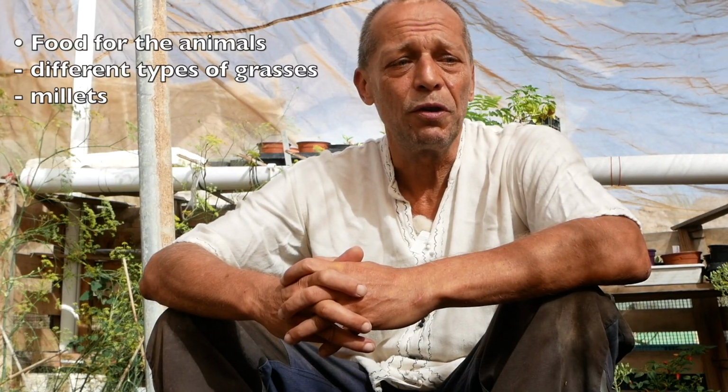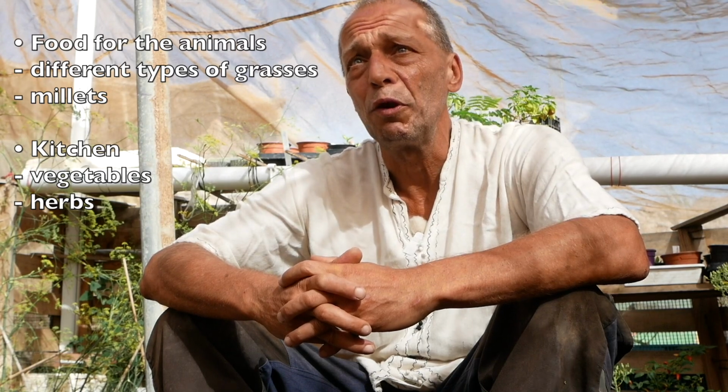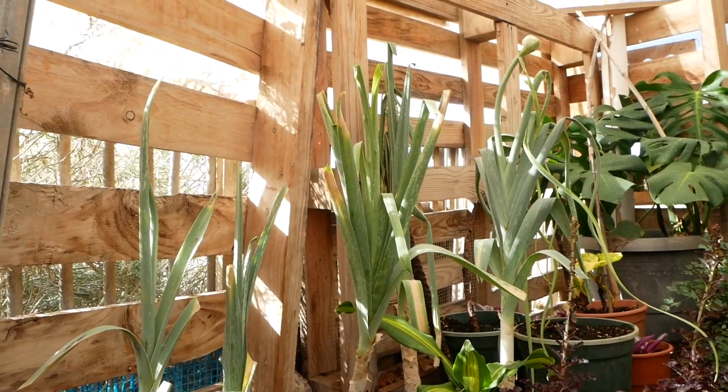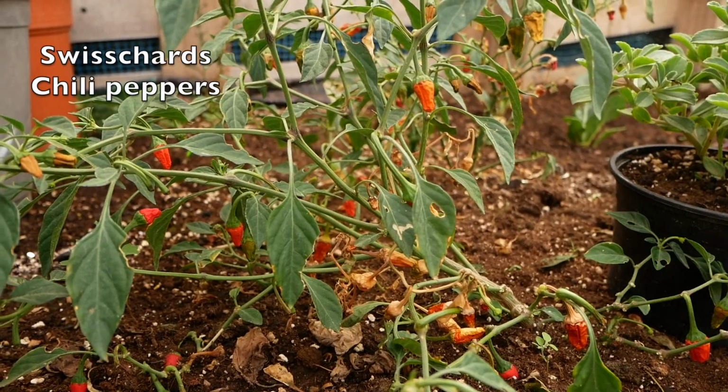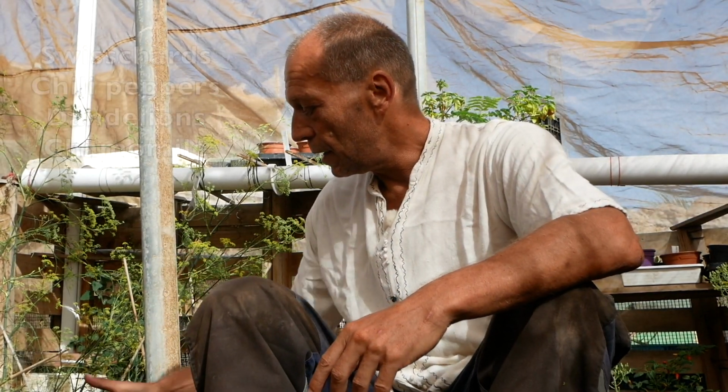We are also producing some vegetables and herbs for the kitchen. There is some leek at the moment. We have a lot of salads. Amongst the vegetables, we also have the Swiss chards here, chili peppers, dandelions, herbs for medicinal aspects, like here this chamomile, which is already harvested, so we can treat the animals with natural medicine.